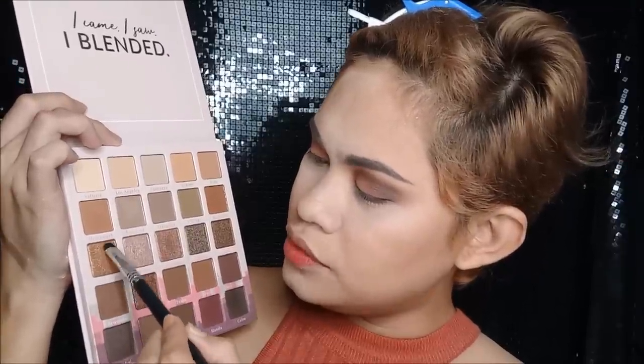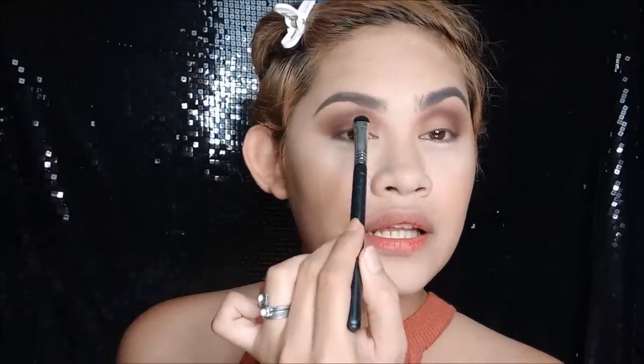In foil na eyeshadow, which is right here. This is the Budapest lock, ganon, Budapest. Nalagyan natin siya sa inner part, ibiblend lang natin siya doon para magkakat lang tayo ng crease.